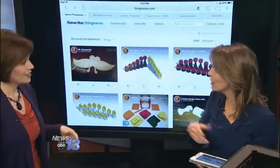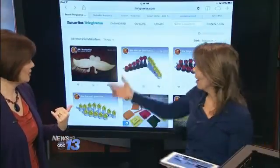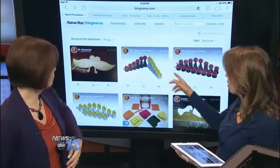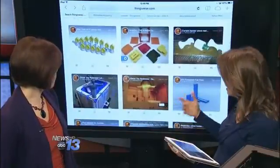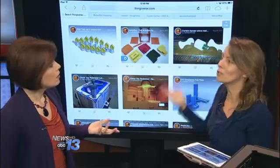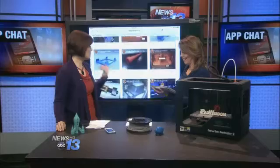Her friends were drawing it out. She came home, drew it up on Tinkercad, printed it on our 3D printer, and she has Mr. Mustachio. These are chess sets, Star Wars chess sets. Some crazy things, some fun things. This is a curtain rod that broke, so we printed a piece for it. That's the neat thing: if I break something and can't find a replacement piece, I can just print it.